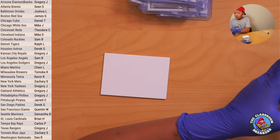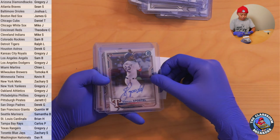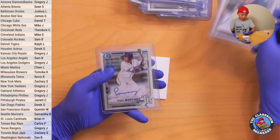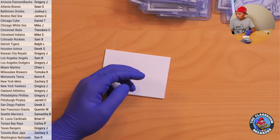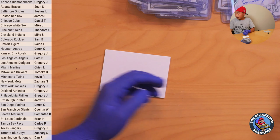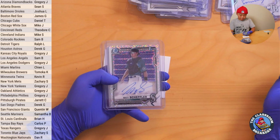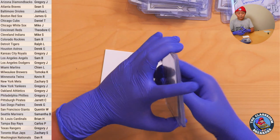For our refractor autos out of $4.99, we got a Sherton Apostel, Jose Bonilla, Pedro Leon, and a Pedro Martinez. Our autos out of $2.99, we got a Tyler Keenan, Matt Scheffler, and an Aurel Vera.